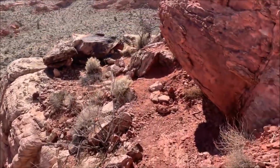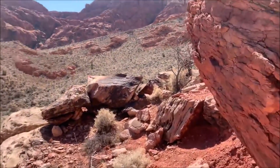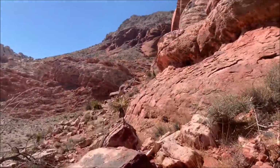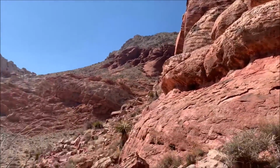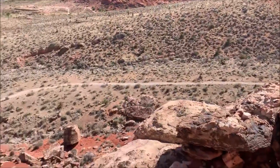Just kind of play it safe around here. Just take a peek around the corner here, see what's around here, see if I want to keep on going this way. I think maybe we'll turn around and get back down to the path down there.